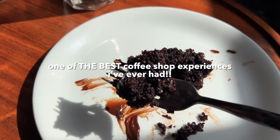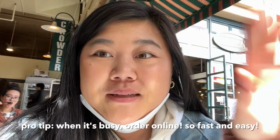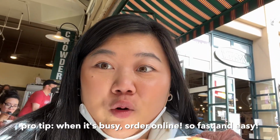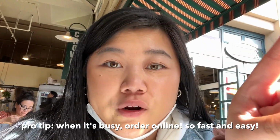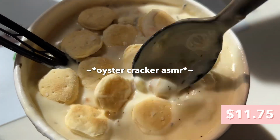Okay, so we are back at Pike Place Chowder. Some of you guys told me that they actually have an online ordering system, so if it's too busy, you guys can order it online and pick it up in the alleyway. That is a pro tip for you guys. So good.